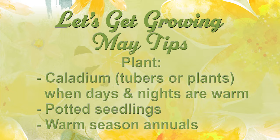So you can also do your potted seedlings that you've been growing for the garden outside, and you can also plant some more warm season annuals.